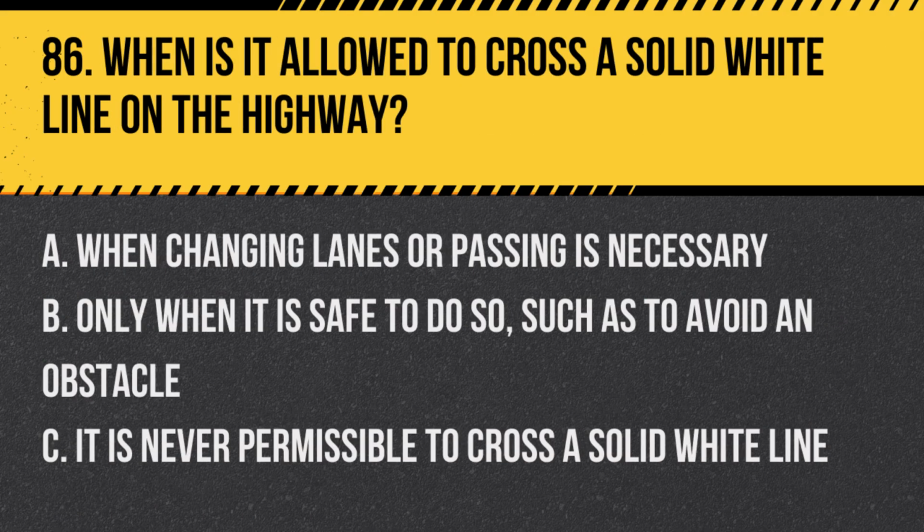Question 86. When is it allowed to cross a solid white line on the highway? A. When changing lanes or passing is necessary. B. Only when it is safe to do so, such as to avoid an obstacle. C. It is never permissible to cross a solid white line. Answer B. Only when it is safe to do so, such as to avoid an obstacle. Solid white lines typically should not be crossed, but exceptions can be made for safety.